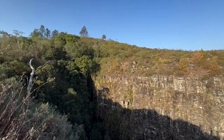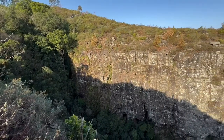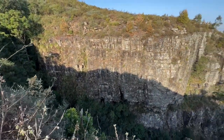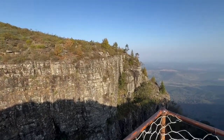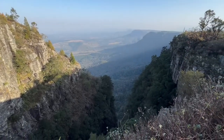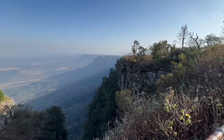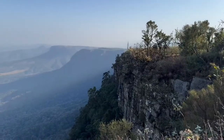So there's actually another river close by called Treur River, which means mourning river. When they were crossing it, they thought they were dead, so they named that river the Mourning River, and then they came to the Blyde River Canyon and found their compatriots who they thought were dead, who had survived. And so that's how the Blyde River, the happy river, got its name.